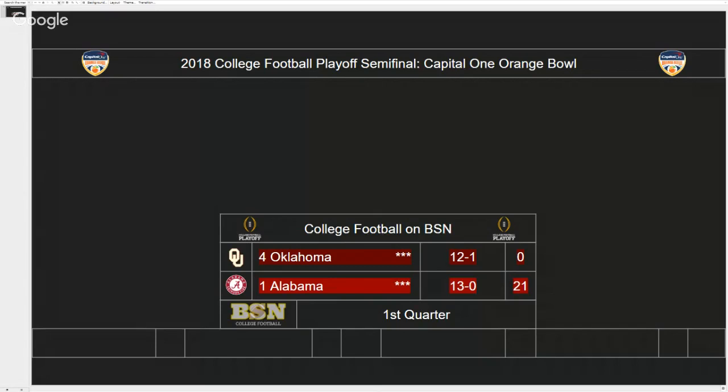Murray, sending a man in motion. Hikes the ball, high snap, back to throw. Goes underneath. Incomplete! Deontay Thompson making the play on the ball. And now Alabama gets a turnover on downs.